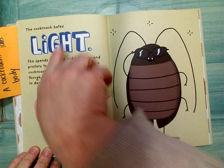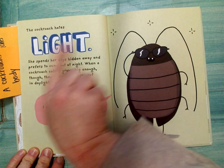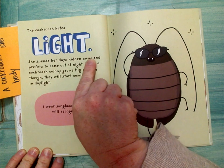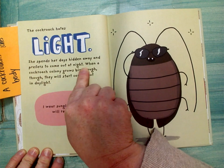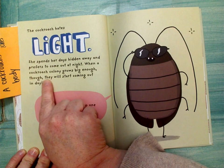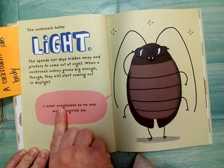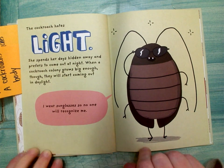All right, so let's see if this is about her body. A cockroach hates light. She spends her days hidden away and prefers to come out at night. When a cockroach colony grows big enough, though, they will start coming out in the daylight. Ooh. I wear sunglasses so no one will recognize me.